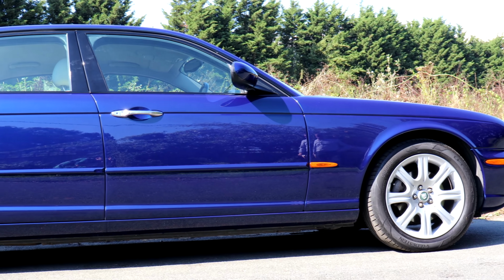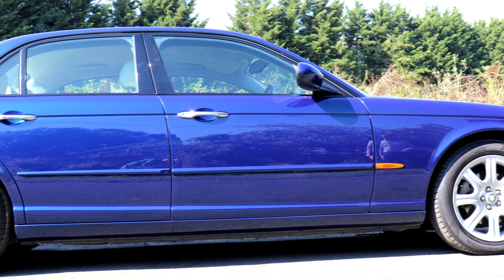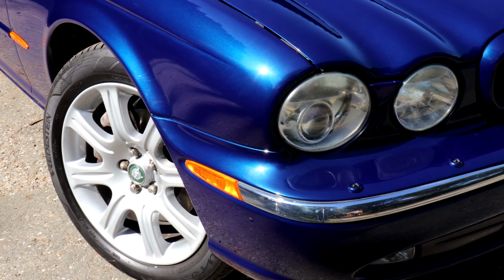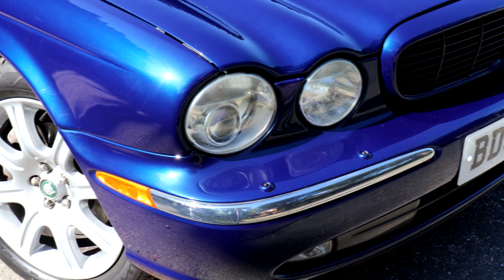So there you have it. He's done a fantastic job, and I think you'll agree the car is looking fantastic. It's still not perfect. There's still some things to do. Obviously the car's sat around for a long time, so there's clearly signs that it could do with a bit of TLC. Headlights have started to fog up the way they do when they get to a certain age, so those could do with a polish up.